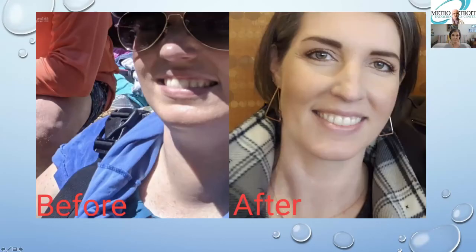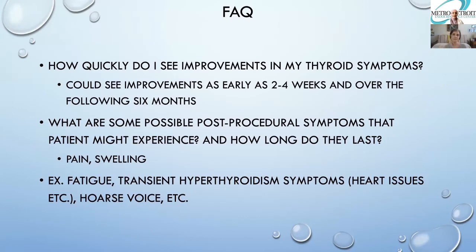Okay, some questions that people might ask: how quickly do I see improvements in my thyroid symptoms? As Jennifer said, I think within a week you already saw an improvement. We expect to see improvements as early as 1 or 2 weeks, and also over the following 6 months, and maybe even up to a year. Some possible post-procedural symptoms that patients might experience. I'll let you talk on that, Jen, if you've experienced anything.